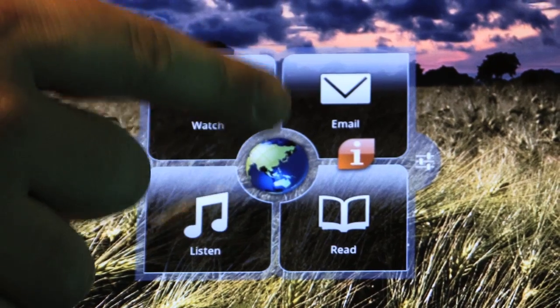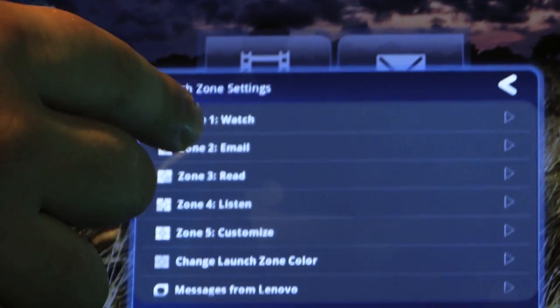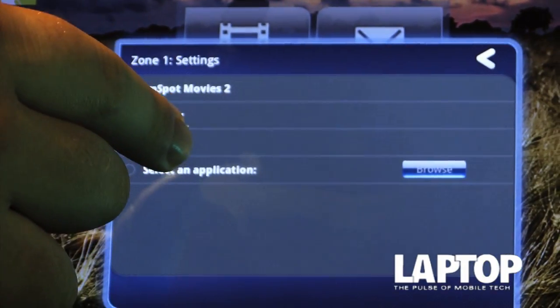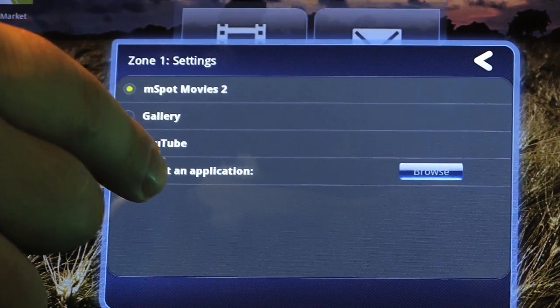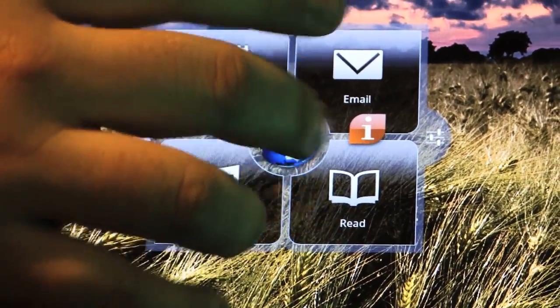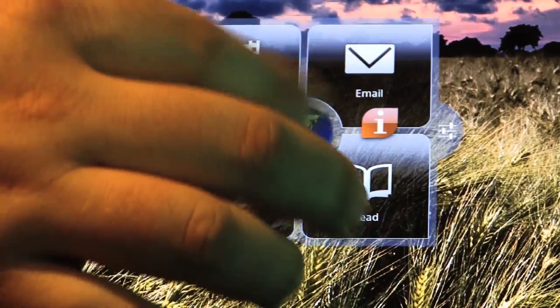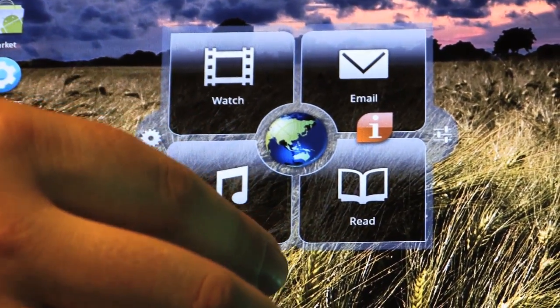By default, they take you to particular apps that Lenovo has chosen, but you can tap this settings button here, and each of these buttons, they're called zones, can be configured. So instead of the watch button going to MSpot Movies, which is a movie app that comes with this, you could have it go to the gallery, YouTube, etc. Really up to you to decide. And you can even replace the globe with a photo gallery. So this is a really convenient, attractive looking setup here. You can even change the background color. Right now it's a neutral tint, but you can make some changes to that.